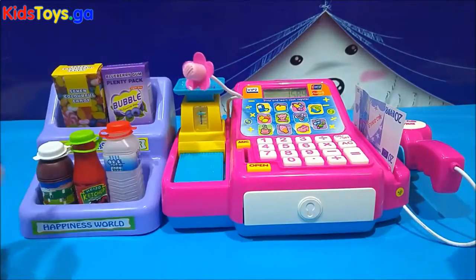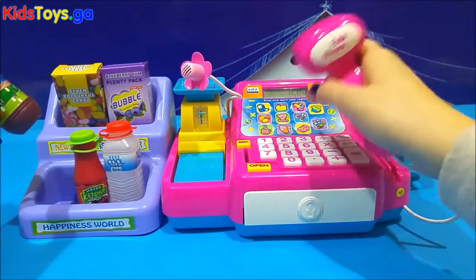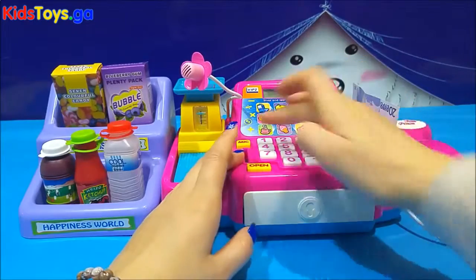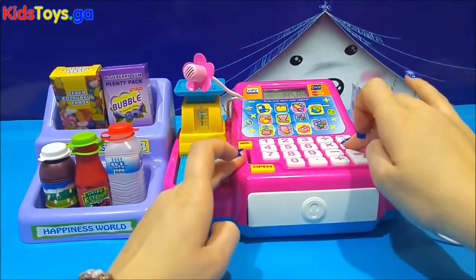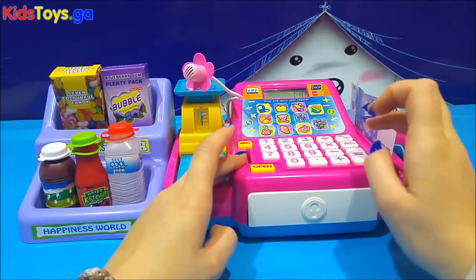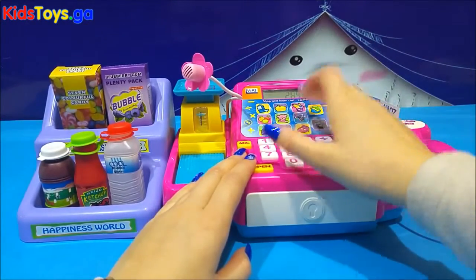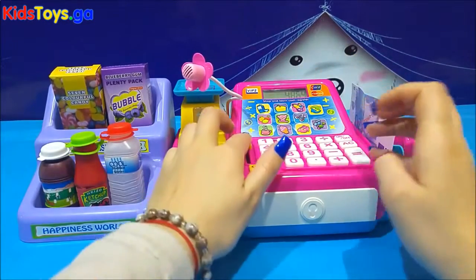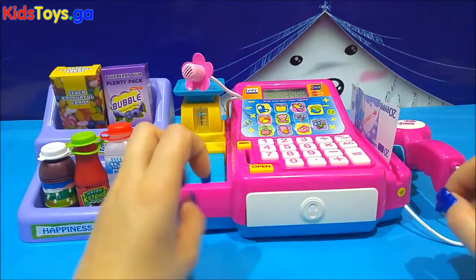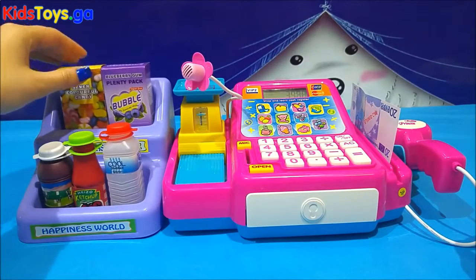Okay, the microphone in the form of a flower, does it work? Probably. There goes the scan again. Hola. Por favor, espere. Barcode. Talking in Spanish again. Nice. We can learn Spanish. Tap, tap, tap. Oh, it tells us what the products are. Nice. We can do this, kids.